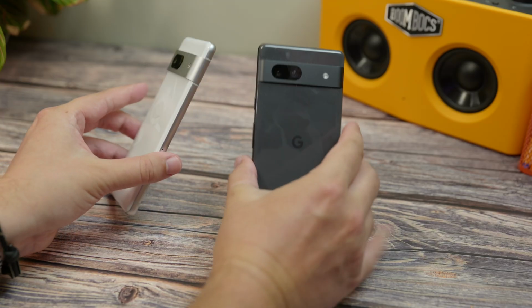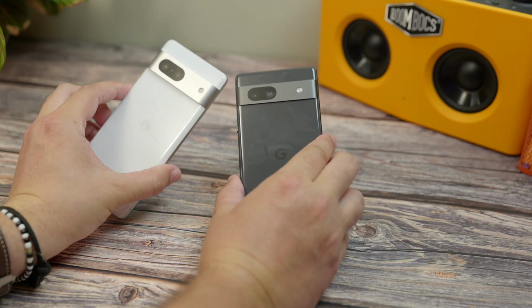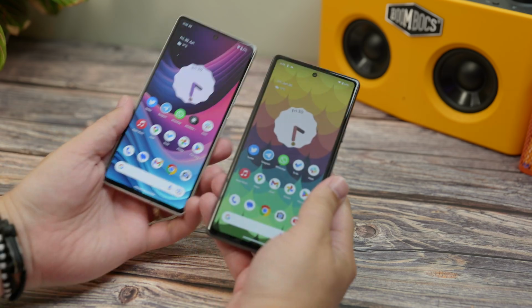Now, the end feeling I have after using both phones is that the Pixel 7 actually makes more sense from a purchasing point of view. Yes, it's more expensive, but because it's been available for a while now, you can find it cheaper than it was at launch. And that means it doesn't cost much more at all than the Pixel 7a.